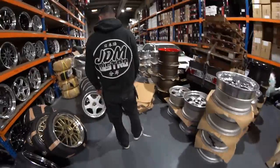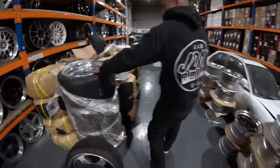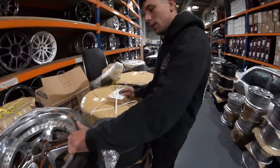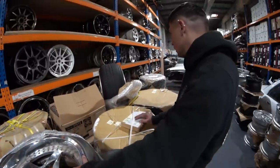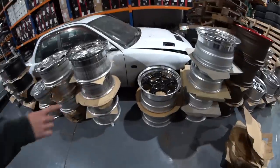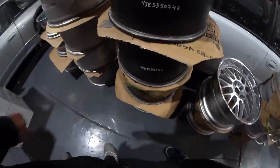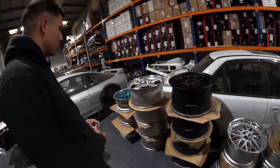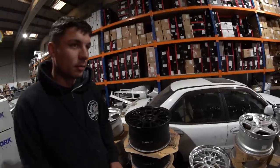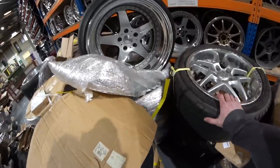But yeah. So once the container came, all the wheels were organized into stacks. And then the ones with the tires have to get the tires taken off them. Ones without tires are put into piles. Labeled. Checked for cracks and buckles. And if any of them are buckled or cracked, they get sent off to be repaired. Then Neil takes photos.